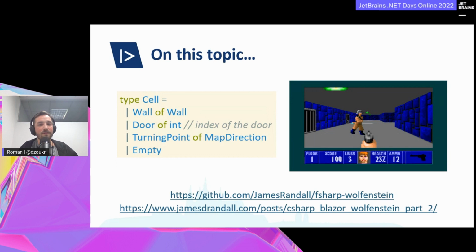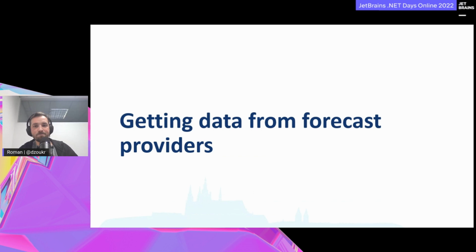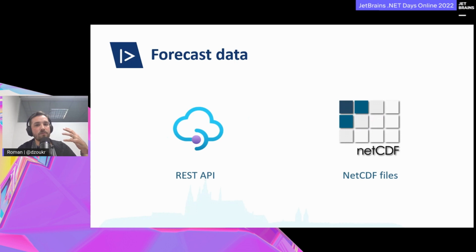So nice, we have a domain, and now we should get some data from forecast providers, right? Usually you have two options for getting data from any forecast provider. Typically it's a REST API, or, and this is, I would say, the funniest part, something which is called a NetCDF file.